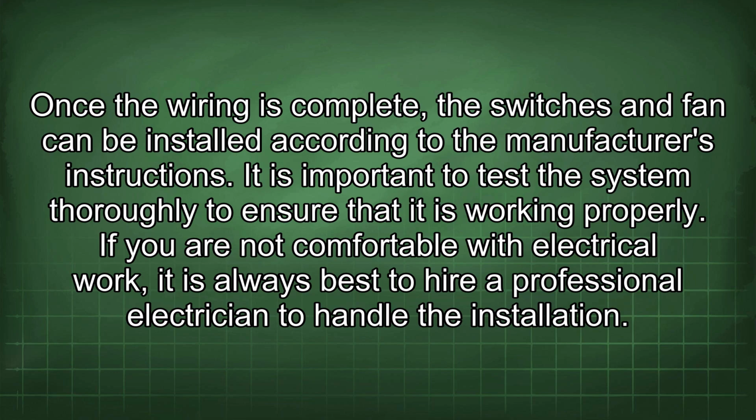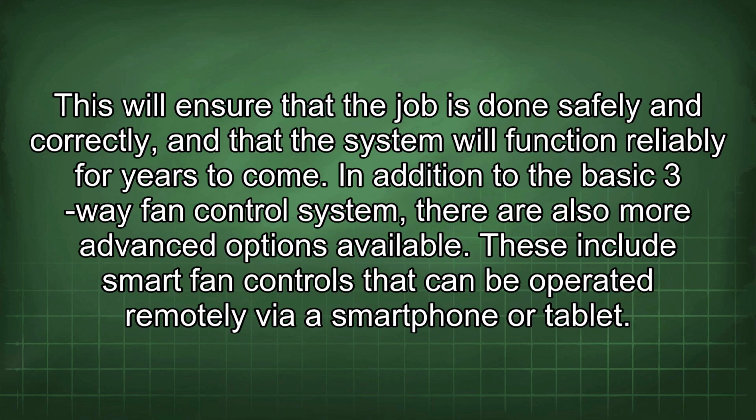It is important to test the system thoroughly to ensure that it is working properly. If you are not comfortable with electrical work, it is always best to hire a professional electrician to handle the installation. This will ensure that the job is done safely and correctly, and that the system will function reliably for years to come. In addition to the basic three-way fan control system, there are also more advanced options available.